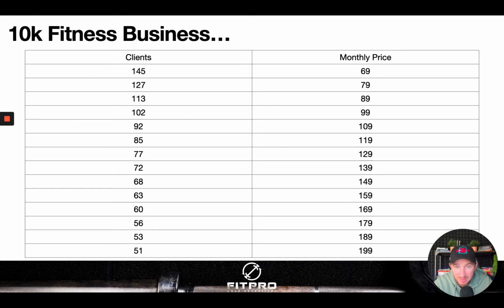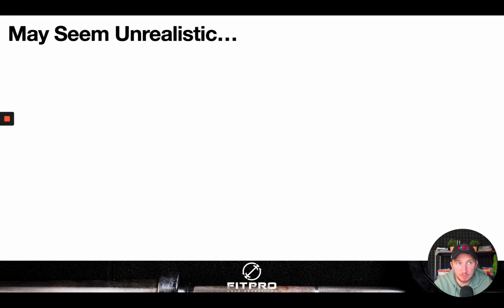So getting to 10, 15, 20, whatever it is, you just need to know how many clients you need or how much money you want to charge, and that will tell you the opposite number. So again, screenshot this, do what you need to do, know these numbers.